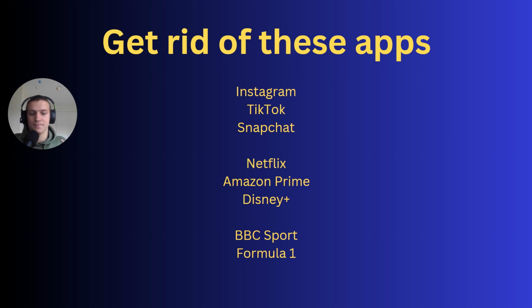Okay, because if it's distracting you, it's distracting you. For me, as well as social media, it's the film things, like Amazon Prime, Disney Plus. Just having those apps on my phone sort of distracts from my focus.